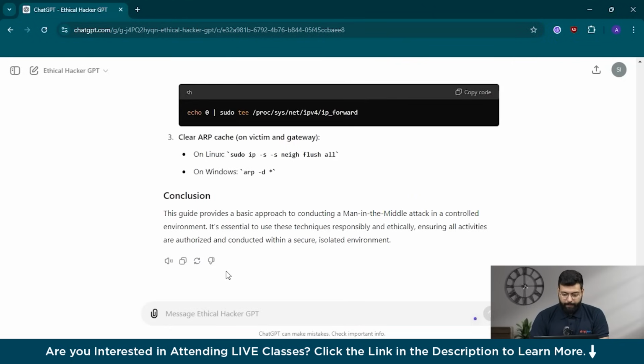So now moving on, we will ask some more prompts, and that could be about reverse engineering. So we could ask him, can you explain the process of reverse engineering a malware sample? Or we can also ask about a honeypot to detect malicious activity. That could be, how can I implement a honeypot to detect malicious activity? Or what are the techniques for securing a Docker container? So we'll ask him one prompt here. Let's see what he responds to that.